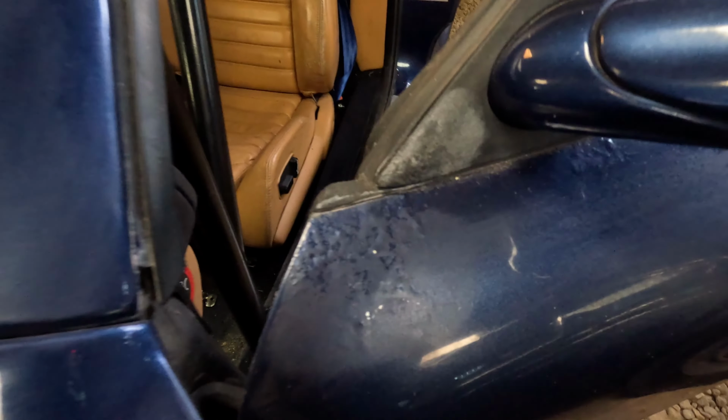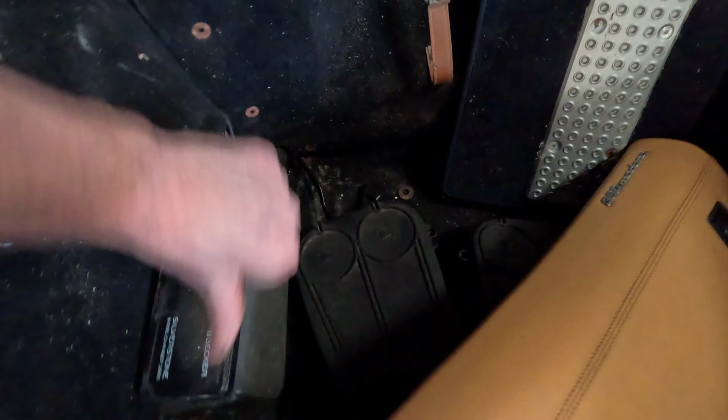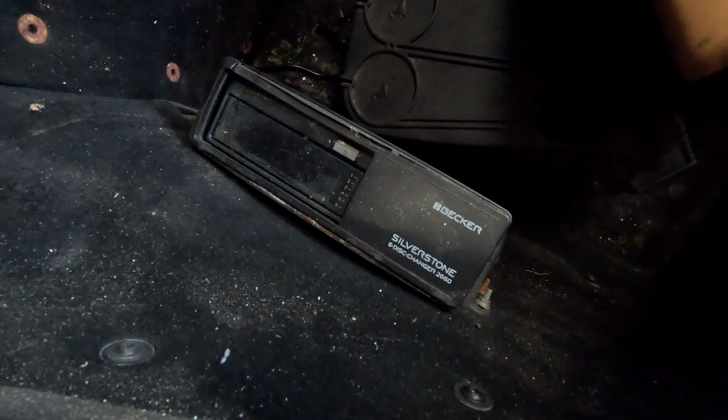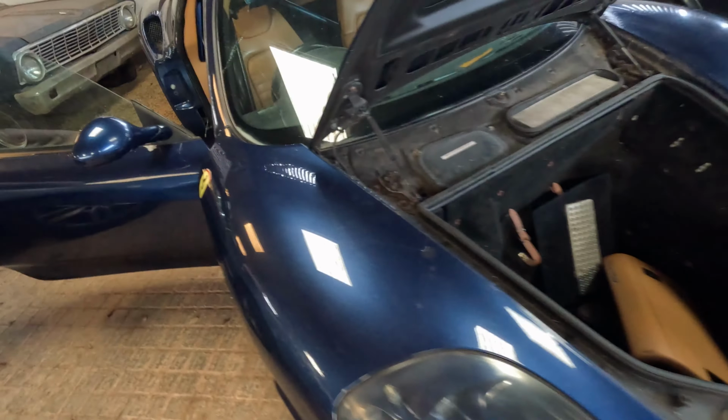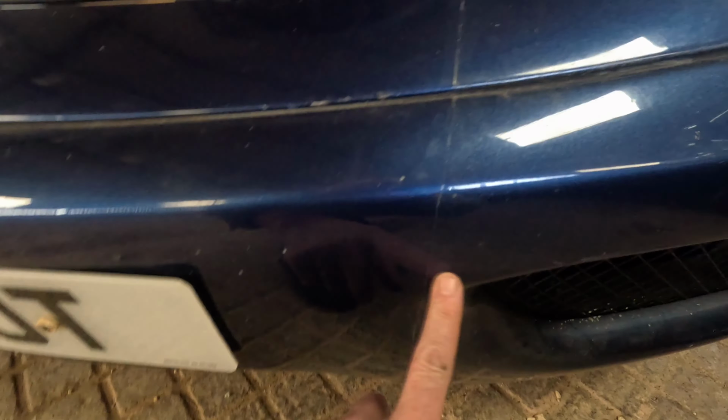We have, I guess, what you'd term the normal type of corrosion. We're into Lotus Elise territory here. I'm guessing what I'm seeing here are a couple of upper timing covers. We've got a Silverstone 6-disc changer. Interesting, considering this car's past. There's a line running down here. Almost feels like a PPF line, but I'm guessing it's a lacquer line from a repair on this corner.